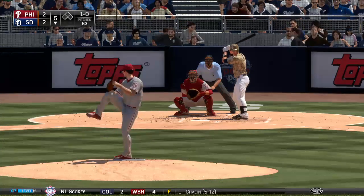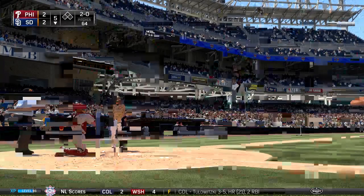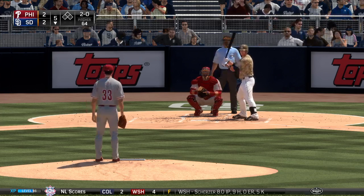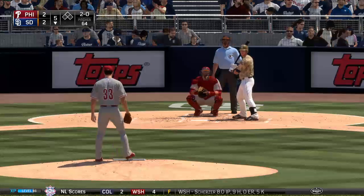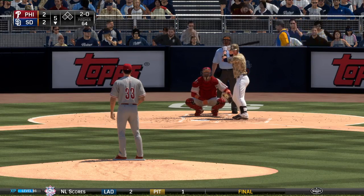Here's a 1-0. And Barmas will lay off again, and it's 2-0. That first at-bat is a learning experience. Those have both been real good takes.